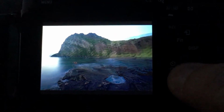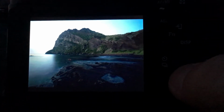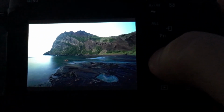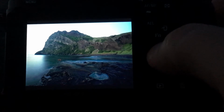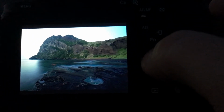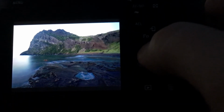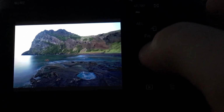All right, tried a few other compositions here, and I think I settled on my composition, at least for the first shot when the sun comes up. Between this one and this one, you notice a little shift in perspective. I raised the tripod a little bit. I'm shooting downward a little more. I don't know, I'm liking that just a bit more.